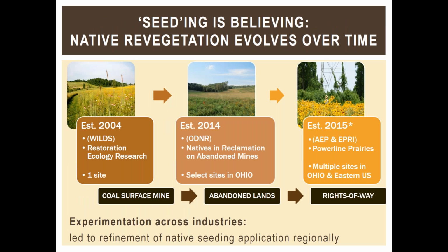From my own experience, this dates back to projects that we began on surface mine lands at an institute called The Wilds, a conservation center in Ohio, where we experimented with using native plants in that context and saw a lot of great success. That led us to work with the Ohio Department of Natural Resources and the Division of Mineral Resource Management, and we were able to see success on abandoned mine lands, simply using native seeds in the reclamation process. We were very encouraged by those results.